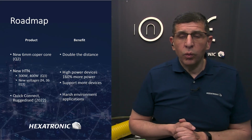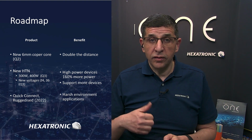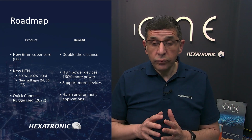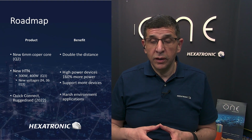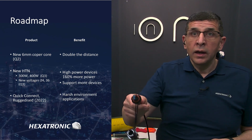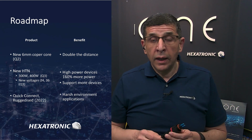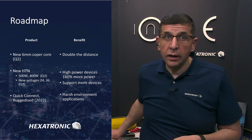I'll give you briefly what we have coming in the portfolio. Now we're testing a new cable that has double the surface diameter of the copper, which will double the distances that we have. We're also adding more power into the InOne cabinets, up to 400 watts per cabinet. And we're also testing some quick connectors. I have a sample here. This is a quick connector that we're going to develop for quick installation and for tactical application.